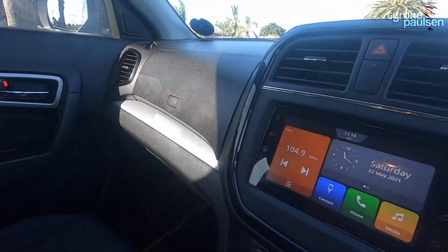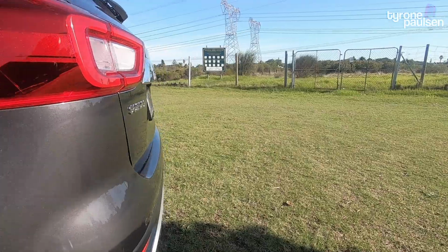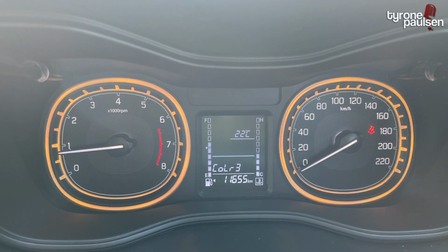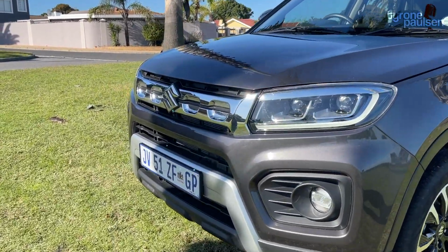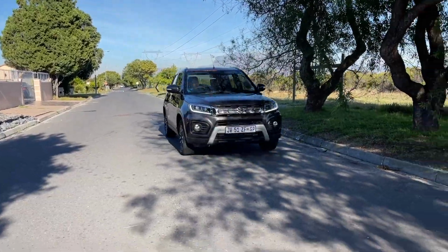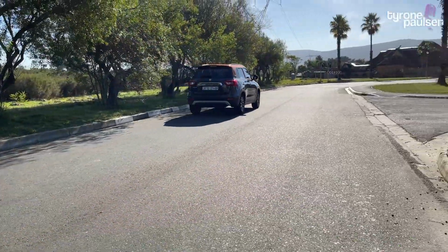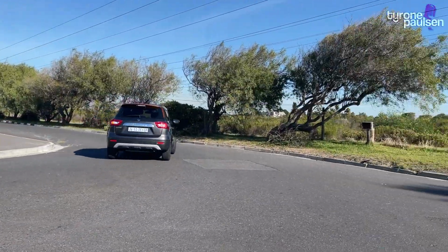So yeah, it's good. Standard features across the range include auto climate control, central locking, fold-in mirrors, touchscreen display, airbags, reverse camera and rear parking sensors. The GLX model includes extras like color-changing dials, a two-tone paint scheme, LED daytime running lights, cruise control, an upper-cooled cubby space, keyless entry, rain-sensing wipers and 16-inch machine-polished wheels. All vehicles come with a 4-year 60,000-kilometer service plan, a 5-year 200,000-kilometer mechanical and 6-year unlimited kilometer body corrosion warranty and a 3-year unlimited kilometer roadside assistance.